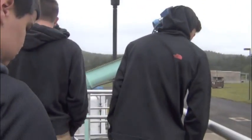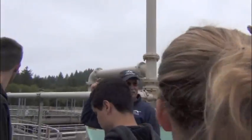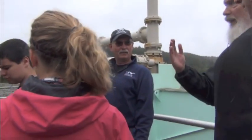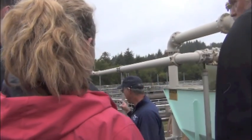All right, I missed the first part. Is this where they come in? Influent pump station. All that, 22 pump stations, 28 pump stations. They come to right here, and this is where it's first coming in.